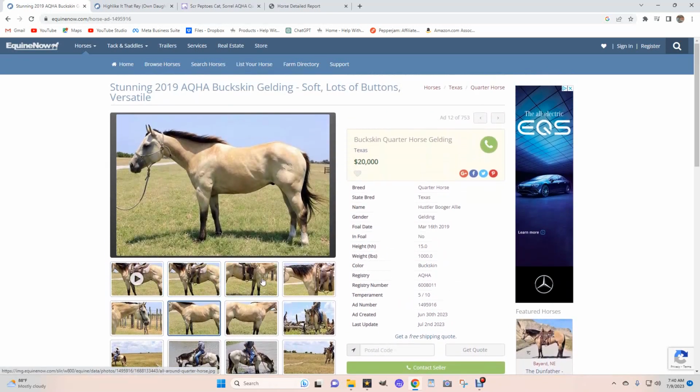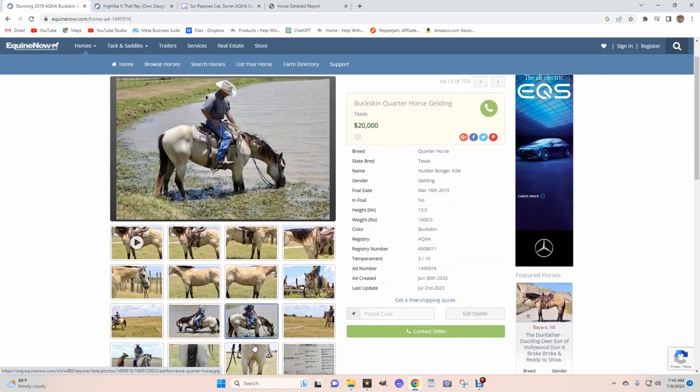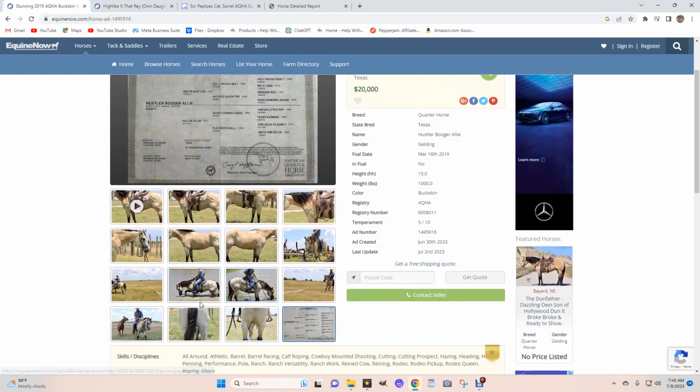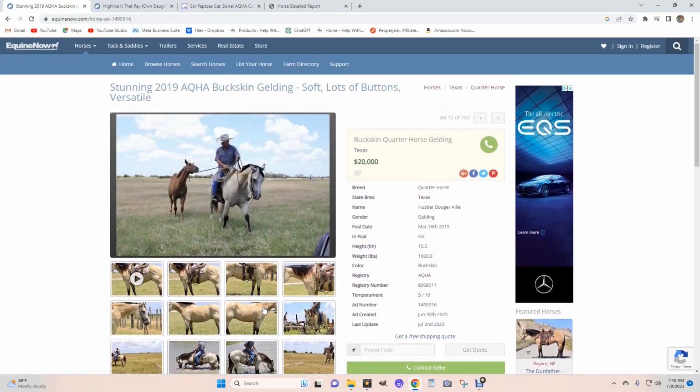There's some conformation pictures so you can look at his conformation. This is a really good example of how to market a horse. I really like this ad, and if you are trying to figure out how to market your horse, this ad would be a good reference point to go from. So let's go on to a different one.